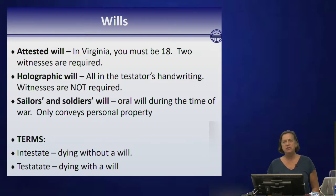And then finally, you learn that there's an oral will, also known as a sailor's and soldier's will, and this is valid during the time of war. It only conveys personal property, not real property.